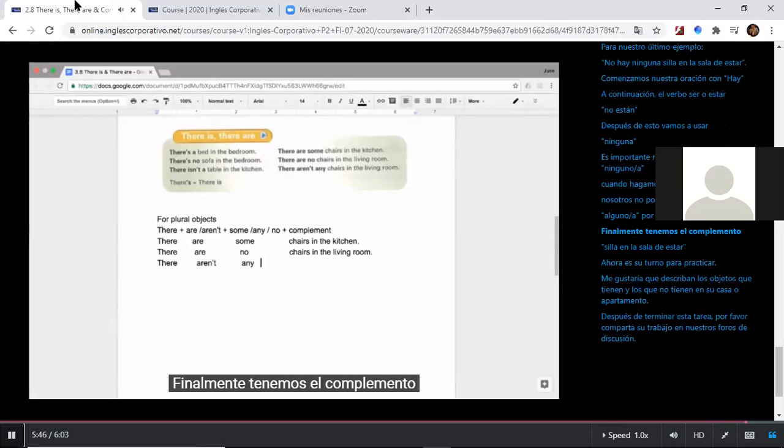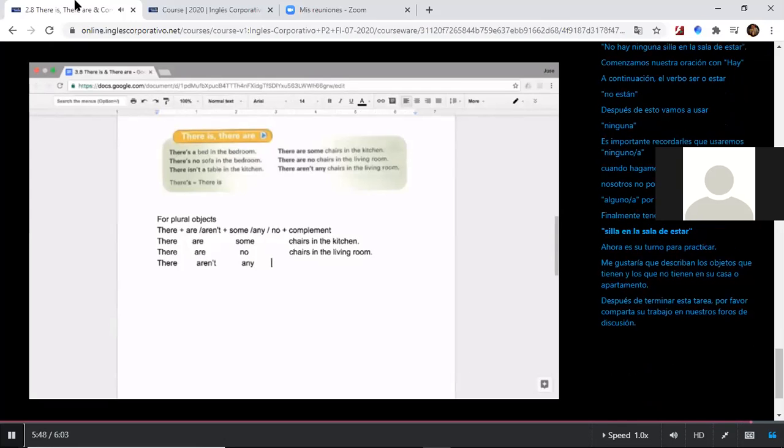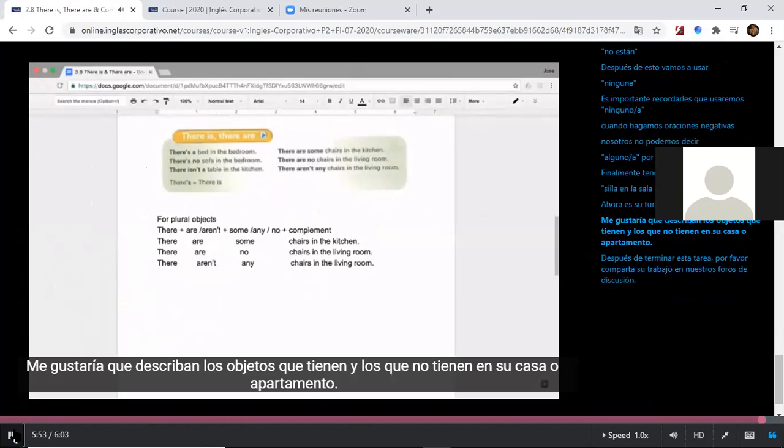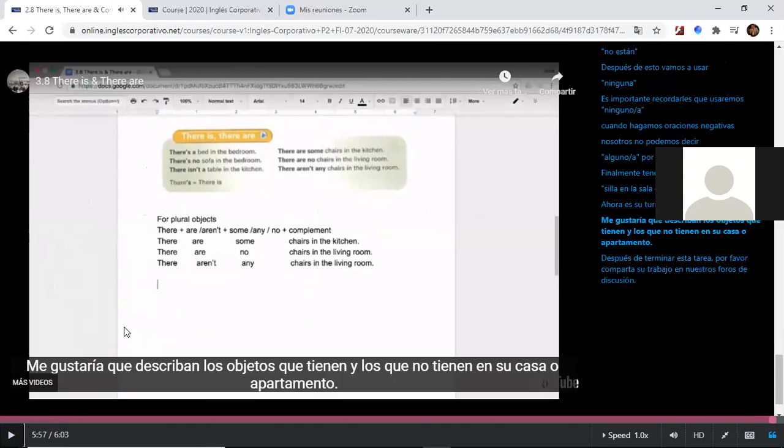Finally, we have the complement, chairs in the living room. Now it's your turn to practice. I would like for you to describe the objects that you have and don't have in your house or apartment. Okay, good. Now we're going to make the final example, right? But telling affirmative and negative, right? And you can say in my kitchen, in my living room, in my dining room, etc., right?